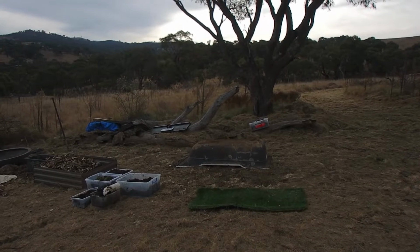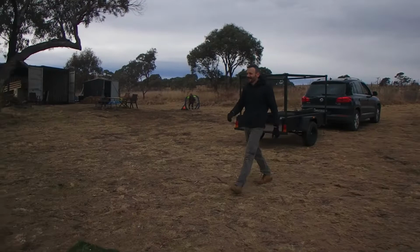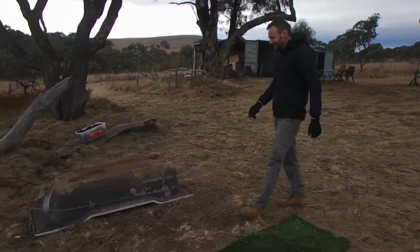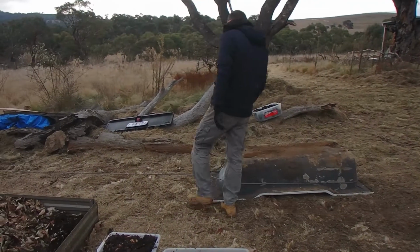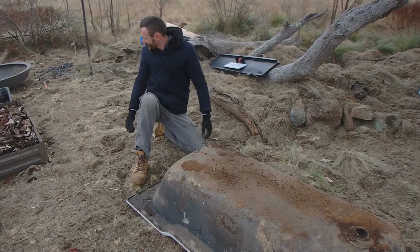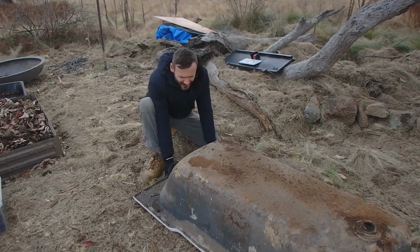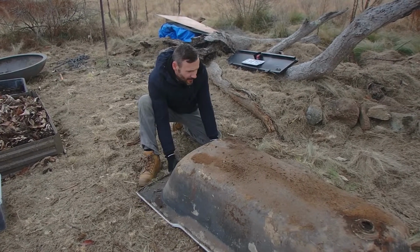Well, that worked better than expected. Just going to try and drag it over to a better spot. Oh, this thing weighs like 500 kilos. I think you're going to have to help me, Tam.